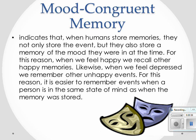Mood congruent memory indicates that when humans store memories, they not only store the event, but they also store the memory of the mood that they were in at the time. So for this reason, when we feel happy, we recall other happy memories. Likewise, when we feel depressed, we bring back unhappy memories. For this reason, it's easier to remember events when a person is in the same state of mind as when the memory actually happened.